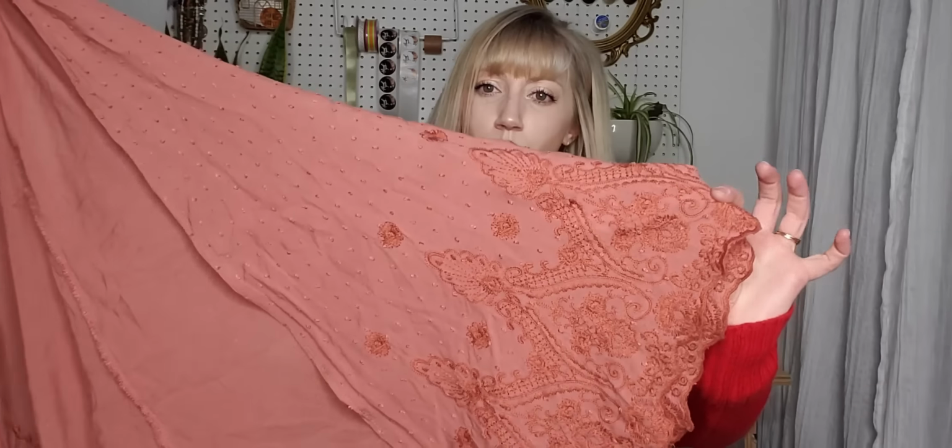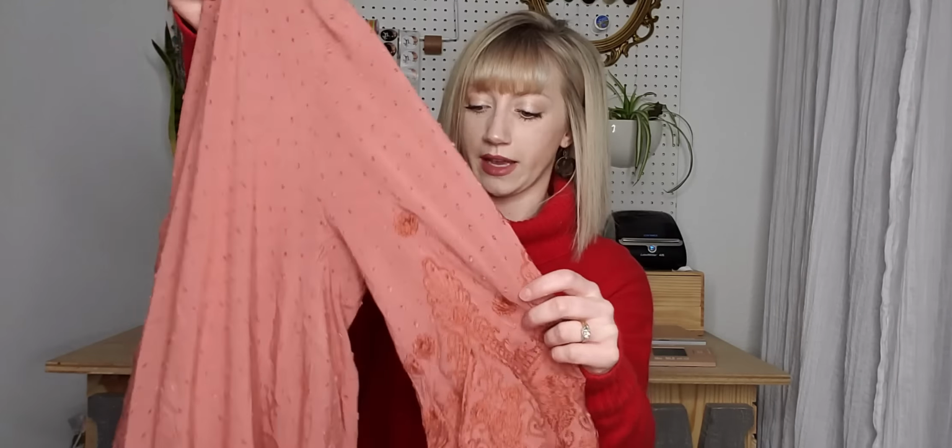But this is a kimono, and it's just this beautiful pink color with this embroidery, very boho and flowy. I thought this would be great for spring and summer, a great layering piece.